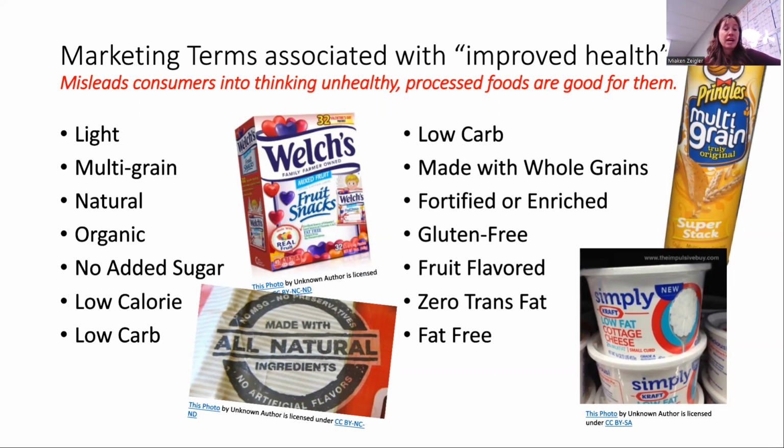No added sugar, low calorie, low carb, low carb there twice, made with whole grains, fortified or enriched, gluten-free, fruit flavored, zero trans fat, fat-free.